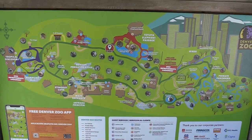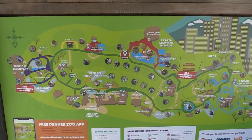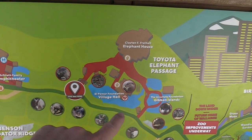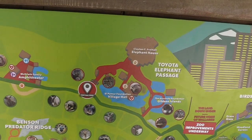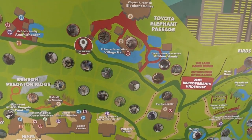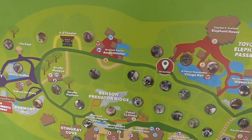Alright, so showing you the map again. I do like that they have maps all over the place. Makes it easier to find out where I am. So I am right here. I just took this path right around. So we're back here. Gonna check out some more of the animals that are in Predator Ridge. And we'll continue down the path.